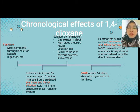Biological effects of 1,4-dioxane based on the study research. First, there must be an exposure to 1,4-dioxane, of which the most common is through inhalation, then dermal, and the least is ingestion or oral.